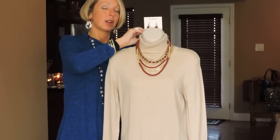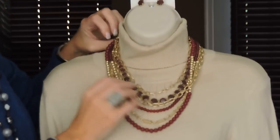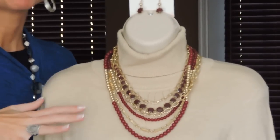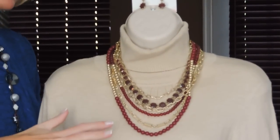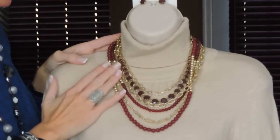If you have long hair, you can get one color. No one will ever see it. Or make sure it's underneath a collar if you have short hair. So again, look how sharp that is. Oh my gosh, I love the Work It necklace. You're going to wear this and you're going to work it. Work it, girl. So lots and lots of great things.